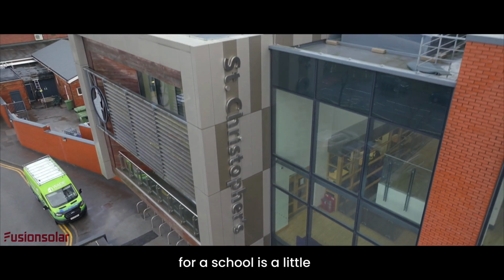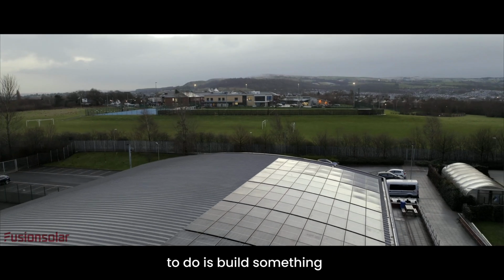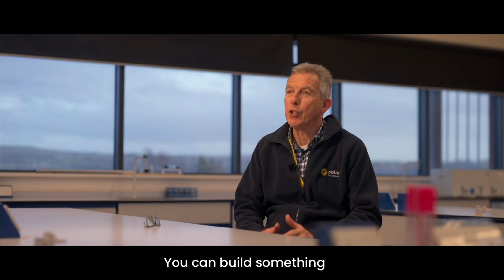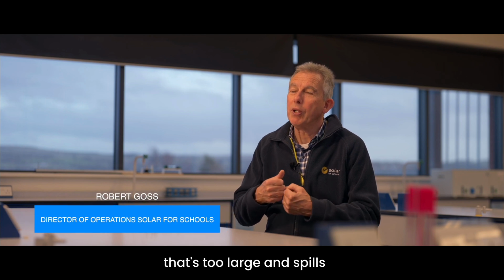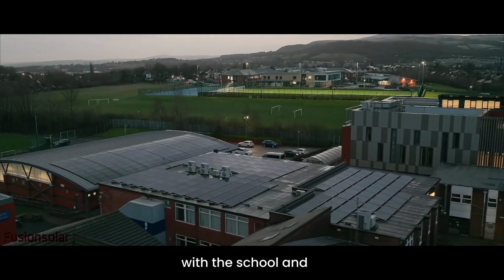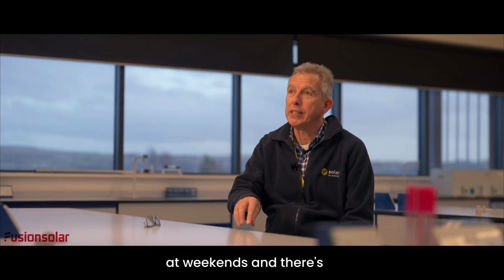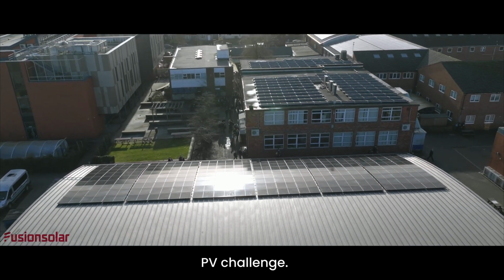Making a solar system for a school is a little bit more complex. What you're trying to do is build something which is the right size for the consumption of the school. You can build something that's too small and doesn't cover enough of the electricity demand. You can build something that's too large and spills too much to the grid. So you're trying to find a sweet spot all the time with the school, and you're considering all the time the fact that there's not consumption at weekends and there's not consumption during the holidays. So they're an unusual PV challenge.